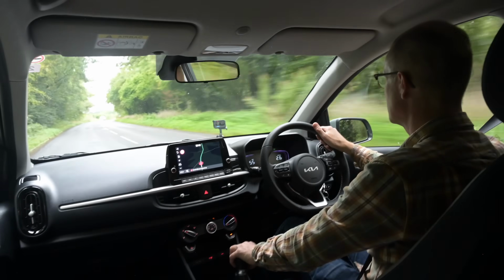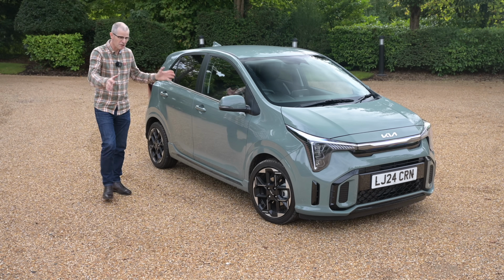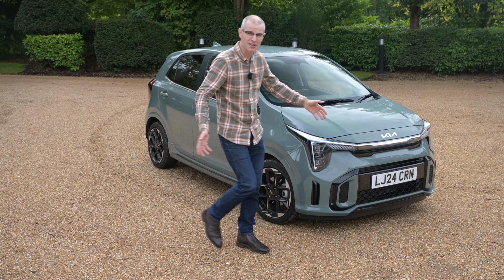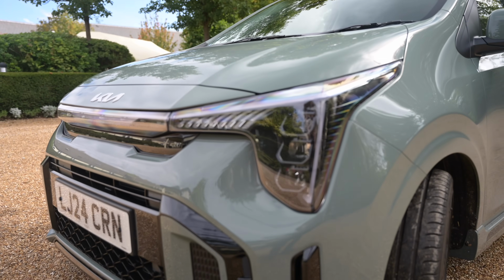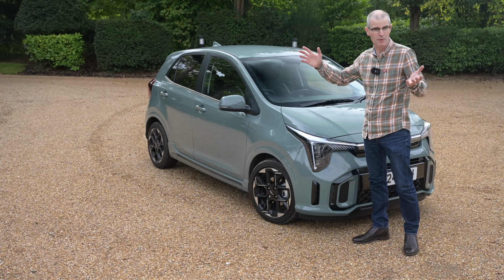Very exciting stuff. So, styling wise, they've done a lot to refresh it and bring it in line with the rest of the Kia range, particularly here at the front, where these big tall headlights really do echo things all the way up to the EV9 at the top of the tree.